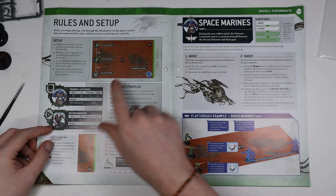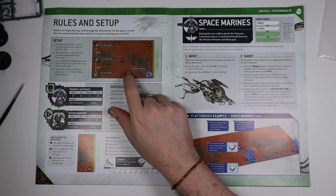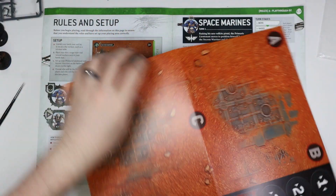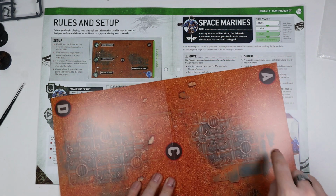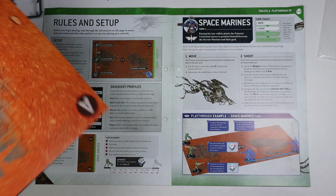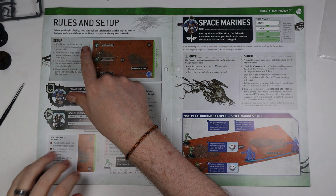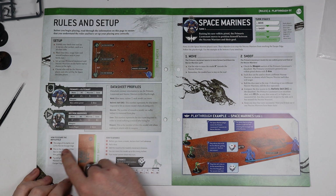Before you begin, so this, I think, have we got that map? Did that come last week? Is that this? Yep, that's this from last week. So there you go. So you get this in issue 1. So the Primaris Lieutenant starts on marker B, and then you've got D, the gap, and E, where you set up your Necron Warriors. Let's have a look. Before you begin playing, read through the information, unfold the battle map, lay it out, yeah, blah, blah, blah, blah, blah.